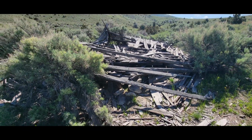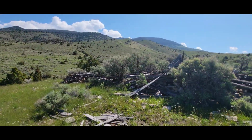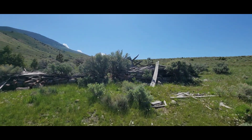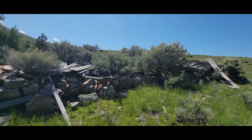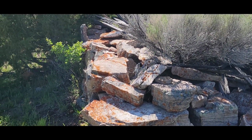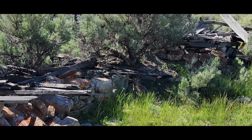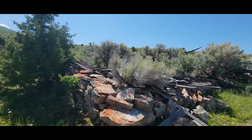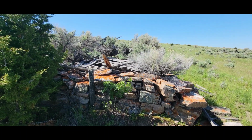That's interesting. So, seeing all those nails, I'm going to be super cautious. Walk around it here a little bit. Ooh, I bet you the rabbits love it in there. Oh, look at this nice foundation. Oh, man. Oh, I love those rocks. Living here 100 years ago, I'm sure was interesting, but not what we would call fun.